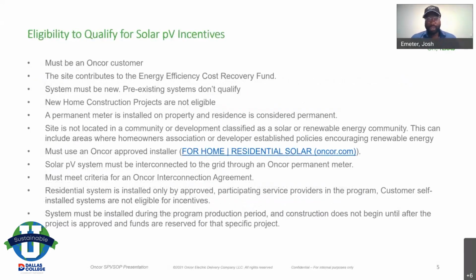So this is where we have a large range of eligibility criteria to qualify for the incentives, for the project to qualify, for the customer to qualify. The first one, like I listed earlier, was you must be an Oncor customer, meaning you are served by Oncor, you have an Oncor meter. Your site must contribute to the Energy Efficiency Cost Recovery Fund, which is always part of your bill if you're an Oncor customer.